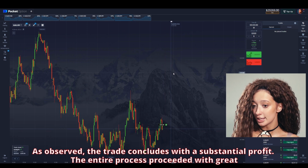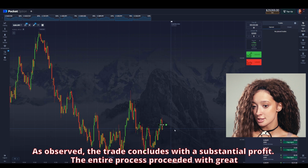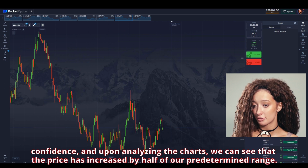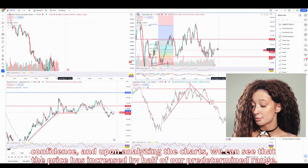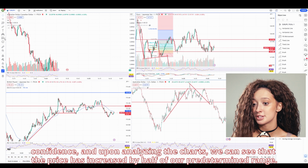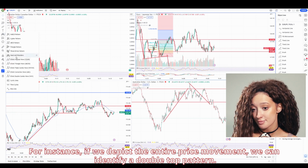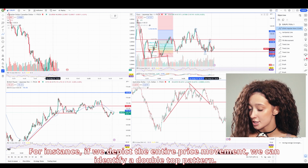As observed, the trade concludes with a substantial profit. The entire process proceeds with great confidence. And to analyze the charts, we can see that the price has increased by half of our predetermined range. For instance, if we depict the price movement, we can identify a double top pattern.